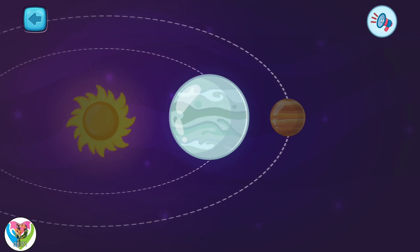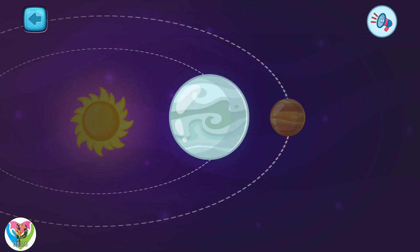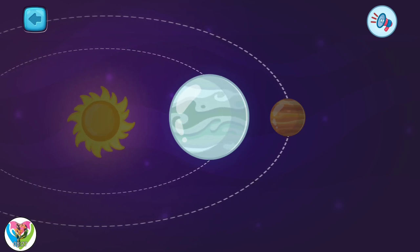This planet is called Mercury. It is the closest to the Sun and is considered the first planet in the solar system.